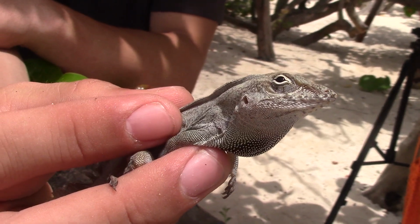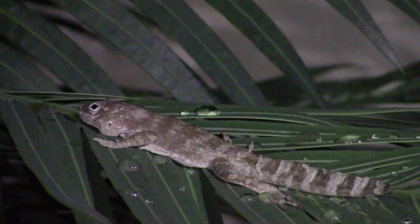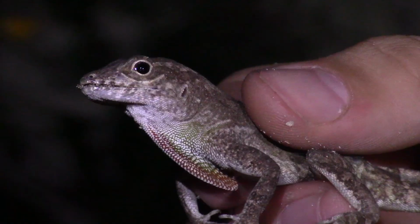Now, anoles are diurnal, so this guy is only active during the day, and we actually see them sleeping a lot at night, which is really cool. It makes them a lot easier to catch.